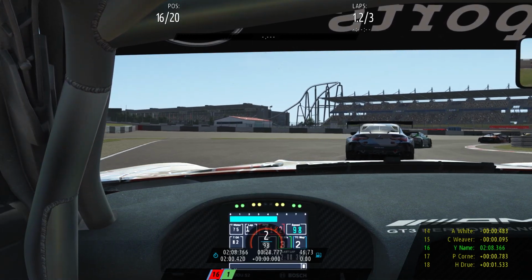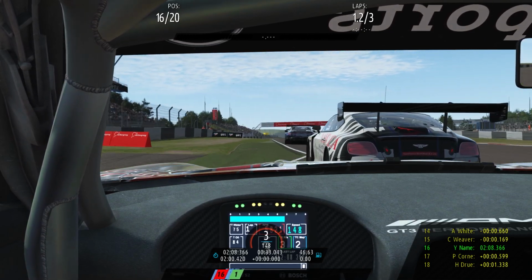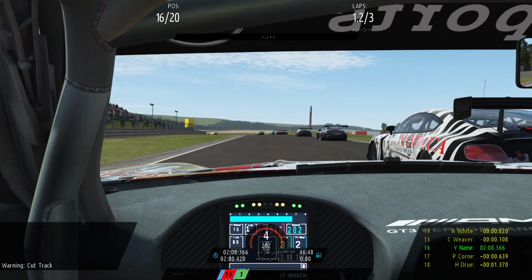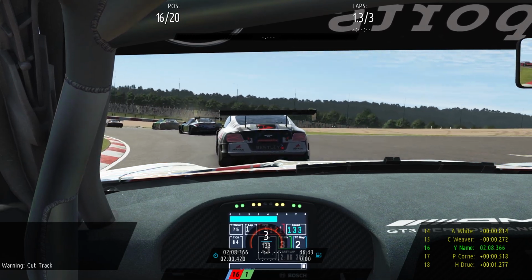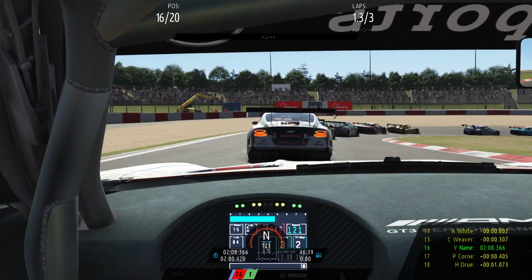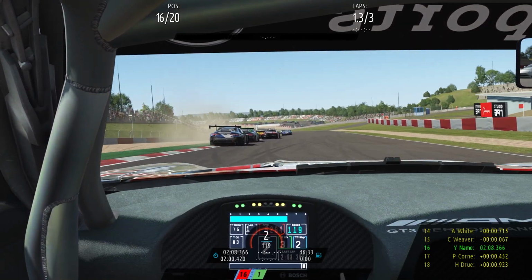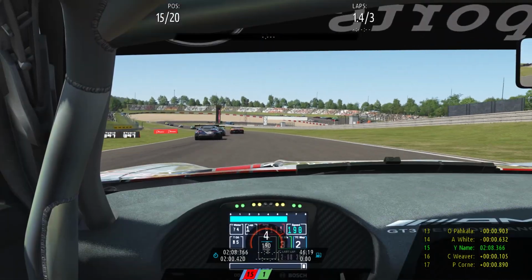As is perfectly demonstrated here as we try to get the switch back on the Bentley ahead on the exit of T4. And even though we get a great run on the straight down towards turn 5, when we look to the inside, the Bentley slams the door shut and holds the optimal line. And for real world practice, this is exactly what we need from AI opponents. Realistic and assertive movements when challenged into a corner.